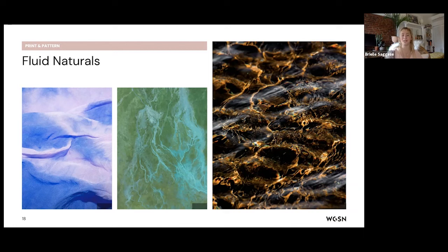And so print and pattern is definitely influenced by natural, more fluid patterns and more fluid rhythms. As you can see on the left, sometimes this manifests in very inky and watercolored type prints and patterns. It can also have a more marbled effect in the way that water rushing over a stream of pebbles can have sort of that marbly type texture.